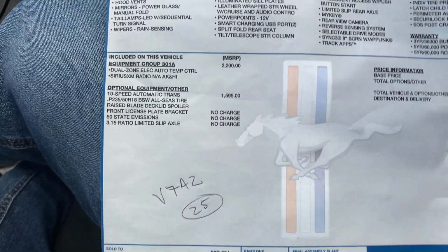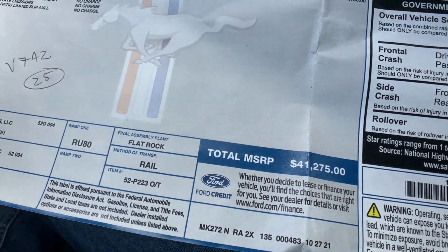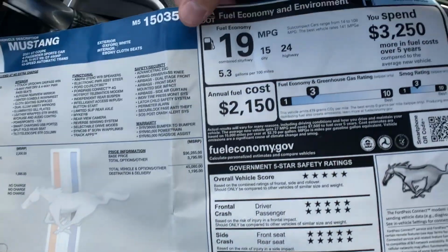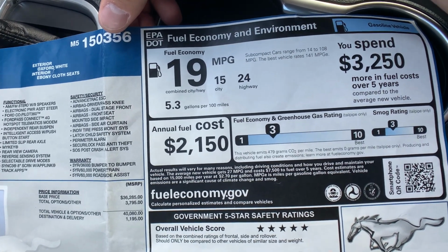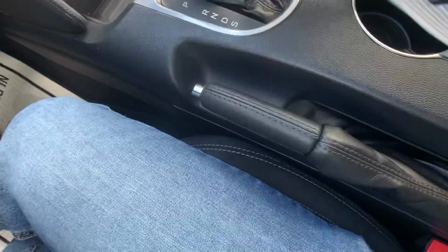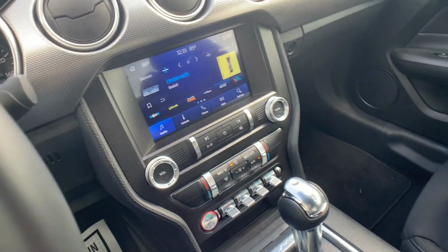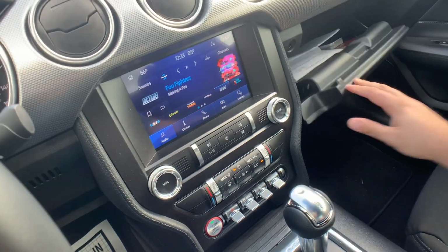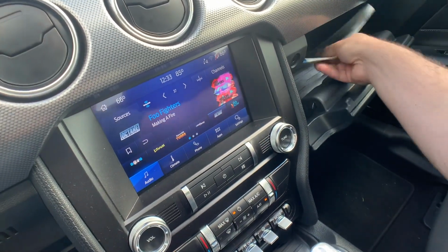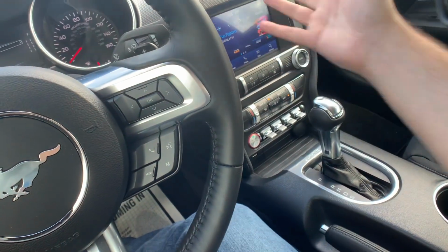So the total price comes out to $41,275. You can get into your gas prices here. I won't get into it, but I'll show you a quick screenshot. So that's basically what you get for an entry level GT. I say this is entry level because there's not much difference between this GT and one that just has the small screen.